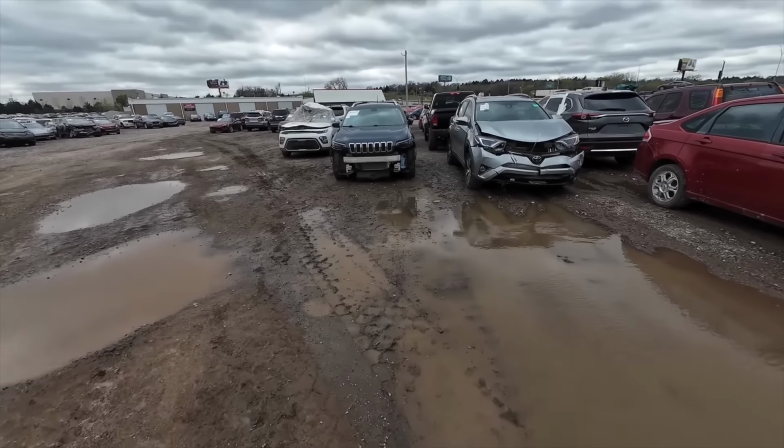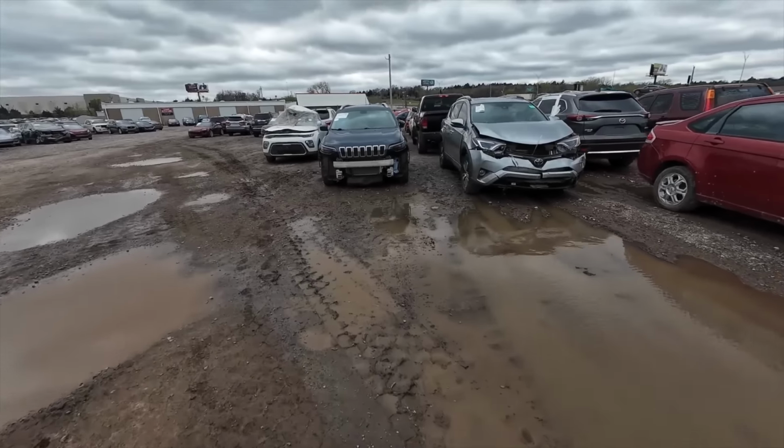I'm not really seeing much of anything that I'm even remotely interested in out here. This is really sad. Usually this place is jam-packed full of cars that I can't keep my hands off of, and it's just not the case today. Yeah, I don't know about this Miata either.